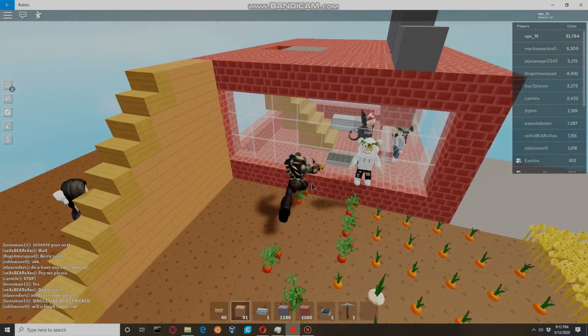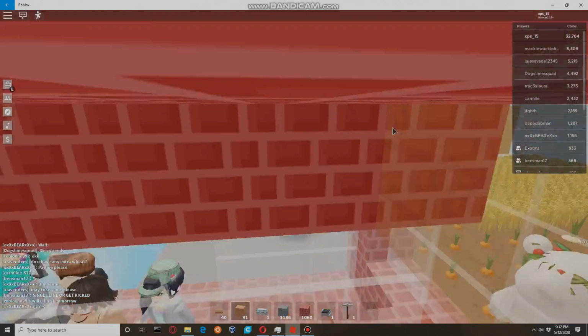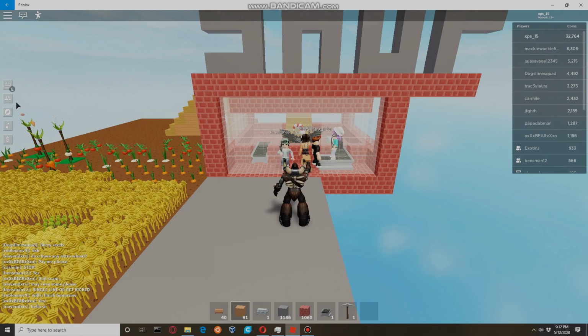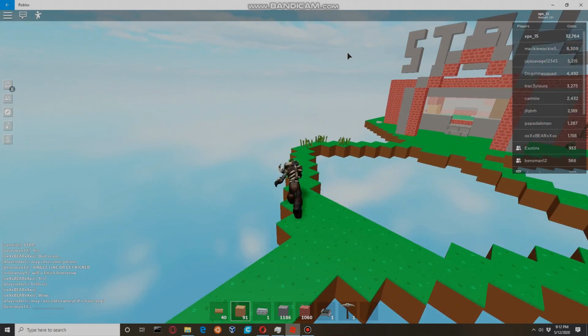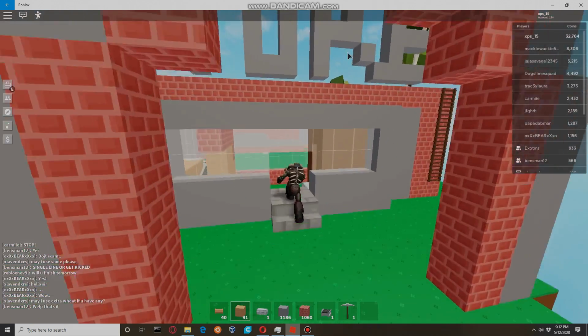Anyway, now I'm going to my shop and I'm going to show you. My shop's obviously a lot bigger. I spent a lot of time on it. It's kind of ugly. Anyway, the front looks good. It says store on it. I don't know why I didn't write shop. I'm really stupid. I'm sorry. Okay, don't bully me.